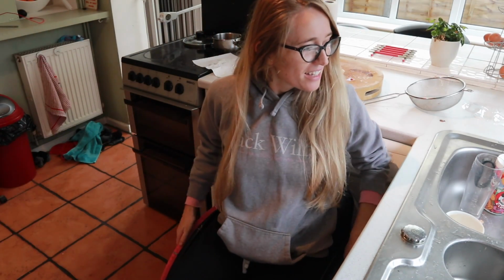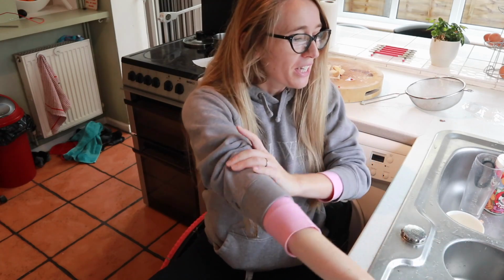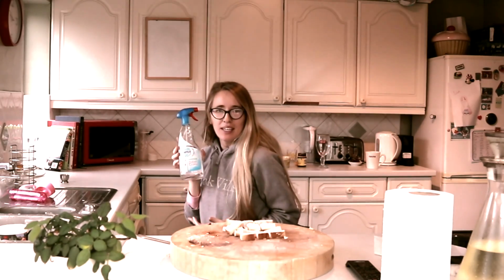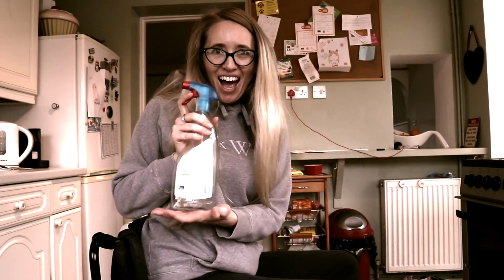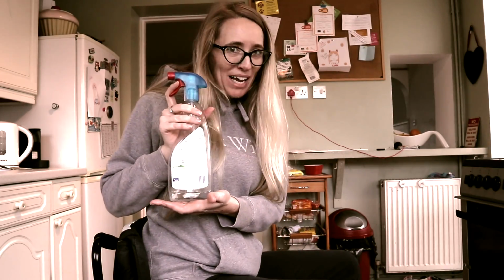Now I'll just show you, if I want to get closer to my sink, because obviously I'm quite far away and I'm having to lean, the best thing to do to get a bit closer is to come in side on. So now I'm going to clean the sink. One thing that I always use when cleaning my kitchen is an antibacterial Dettol surface wipe. Kills 99.9% of all bacteria.